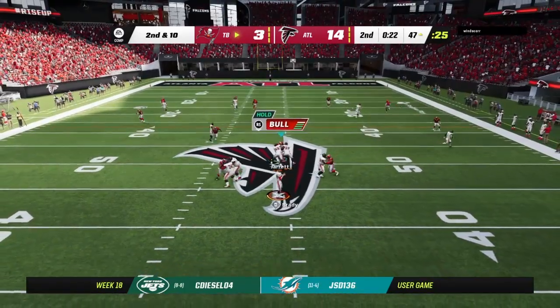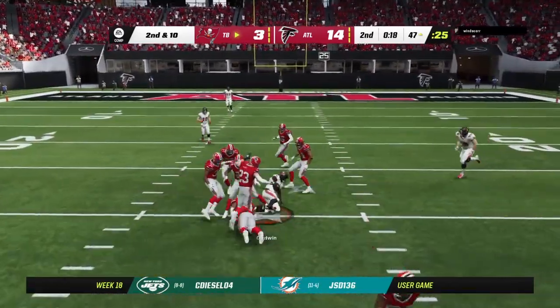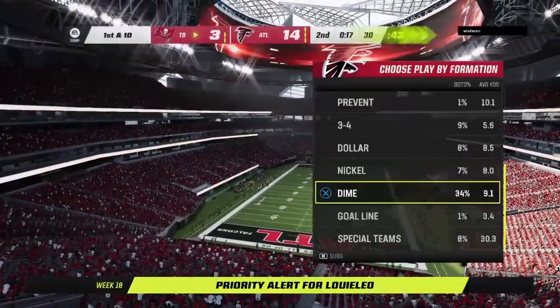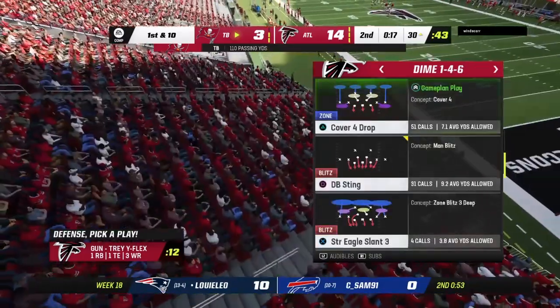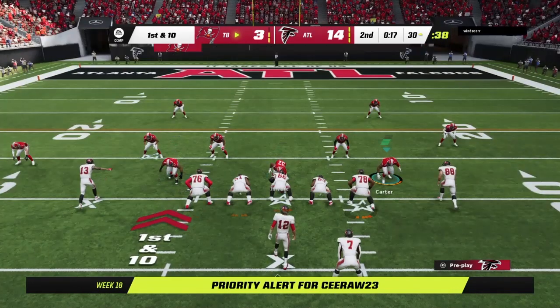Back to throw again. That's complete. It's Chris Godwin. And he'll be hauled down at about the 30-yard line. Now the Bucs are going to use the first of their timeouts as they'll stop it with 17 seconds to go in this first half of action.